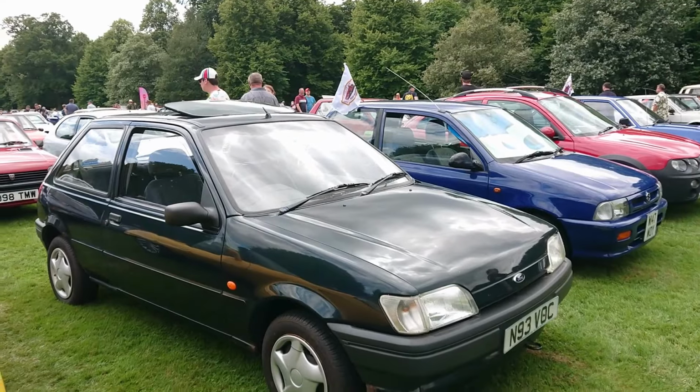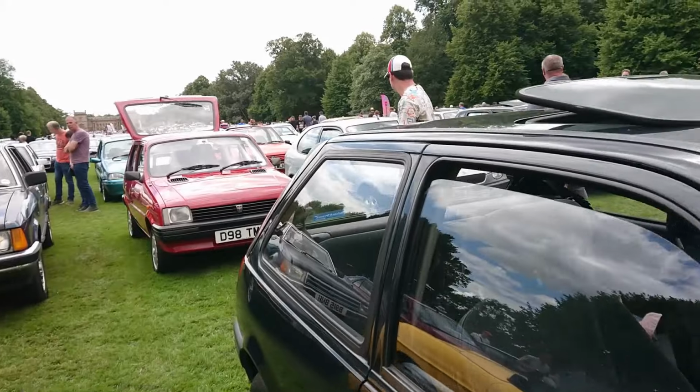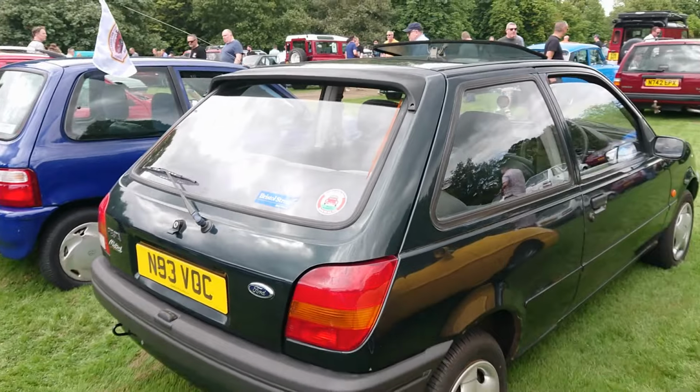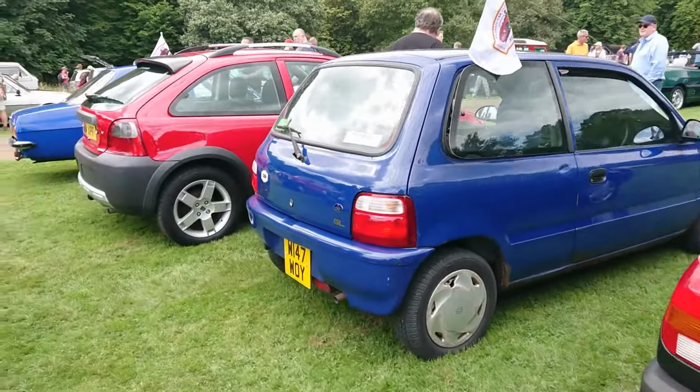Ford Fiesta Mark III facelift. This might even be one of the Fiesta Classics, which are the continuation models of these for a couple of years. We've got a rev counter in there as well. I can just show you there. Crack the window. Yeah, Fiesta Mistral. I think that was one of the continuation models. The Mark IV came in 1995.